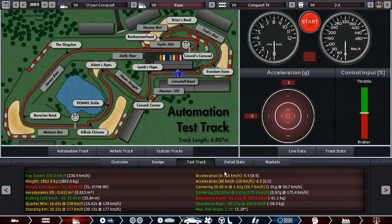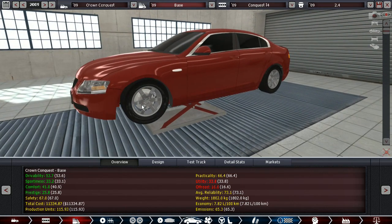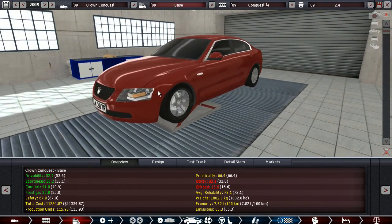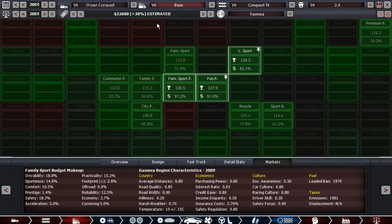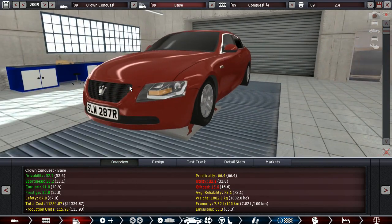Well, what does it do on the test track? 8.9 seconds, 0 to 100, 16.6 quarter mile, and remember this is the base model. So comfort is decent, but if you're going for the Jaguar XF and the BMW 5 Series, I think comfort should be a little bit higher. But then again, this is the base model, and it is very, very affordable actually. So you could argue with that.